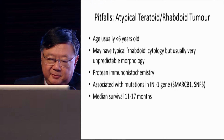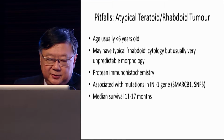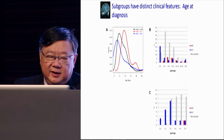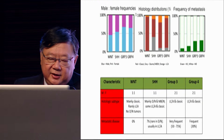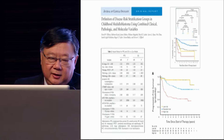And then, as I mentioned, the pitfall is that you may actually be seeing an ATRT rather than a medulloblastoma, so your pathologists need to rule out the INI1 mutations, all right? And then, if you are able to identify the subgroups, and increasingly there are now methods that you can do that, you can put them into groups and then decide what is the treatment that you can offer, right?